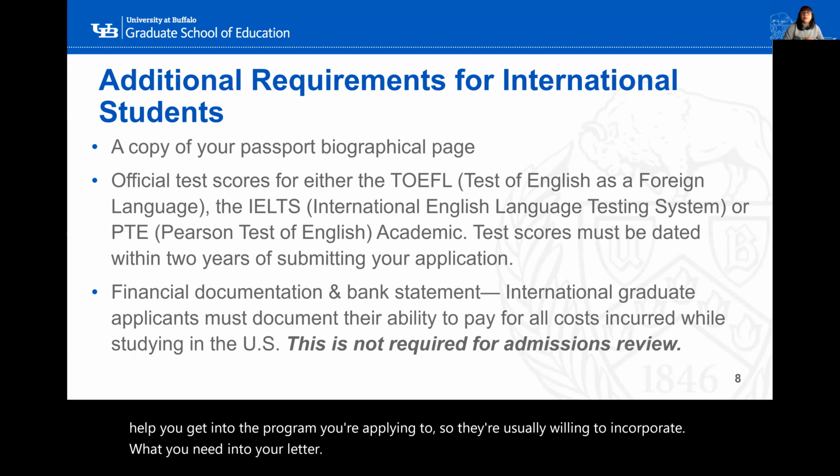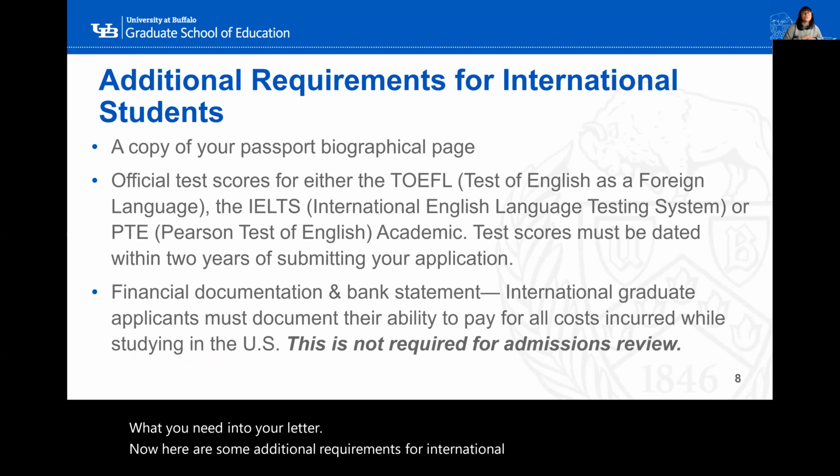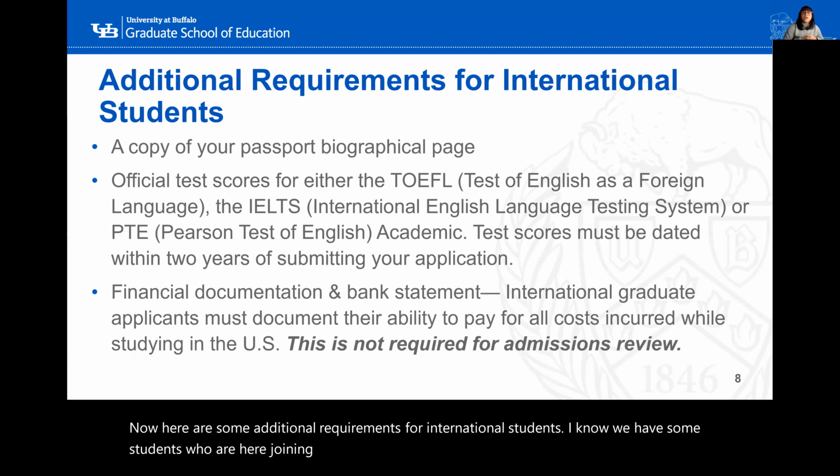Now, here are some additional requirements for international students. I know we have some students who are here joining us today from different countries, so thank you for coming and enjoying our webinar as well.